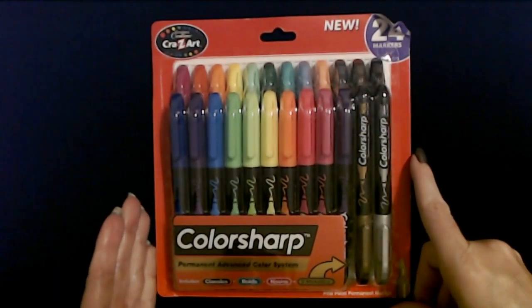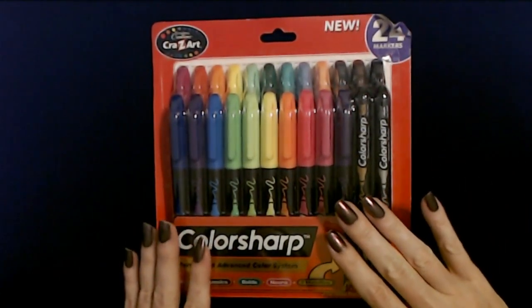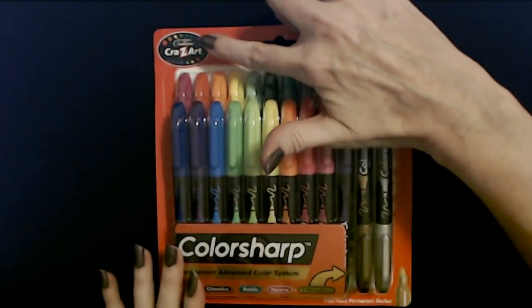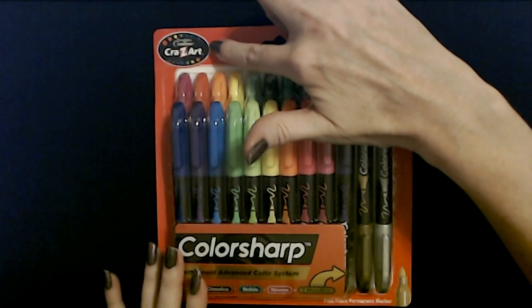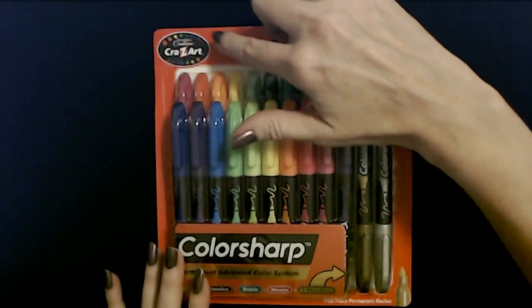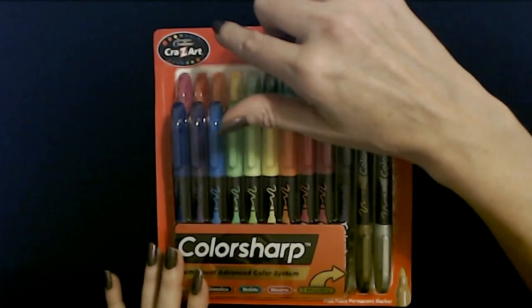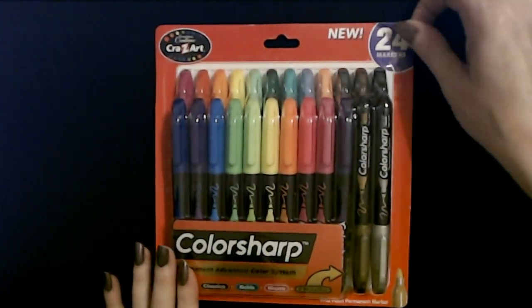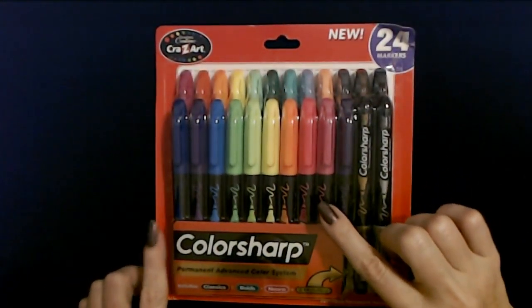These I ordered on Amazon, and the price is actually really great. Now, these are made by Crazy Art, and normally I am not a big fan of Crazy Art supplies. I find that they're just not that great. They're not as good a quality. They're cheaper, but they don't work as well. But these markers are wonderful.